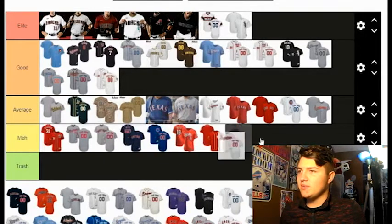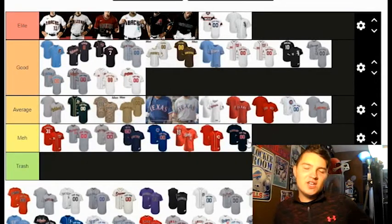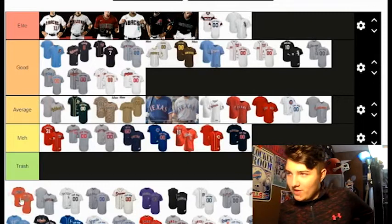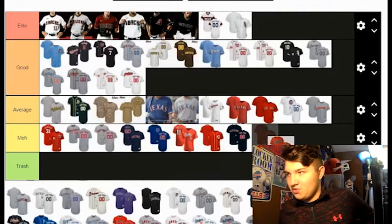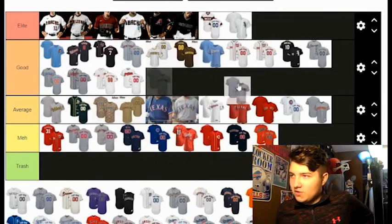This one, I think if they keep it the same, this one's actually pretty good. This one for Cleveland, this one's kind of meh. Jerseys in the MLB are not that strong. This Indians jersey is also... this one's actually really close. I do not like this Indians jersey. It's meh. This Cleveland jersey is actually pretty good.